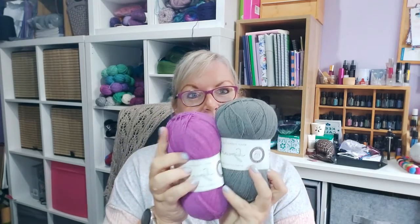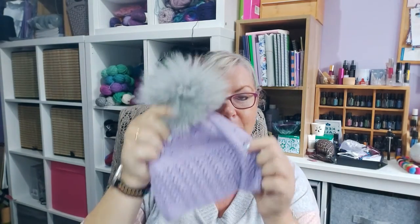I have two of this colourway, and then we're also going to go for Poppy Seed, which is a kind of medium grey colourway. We've also gone for beads, and I can't remember what colour beads we're going with those, so you'll have to watch to see what beads we've chosen. But if you want something a bit more neutral or bright, those are what we're using for that one.